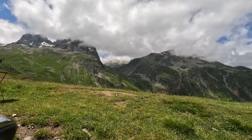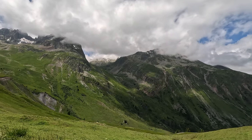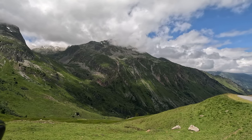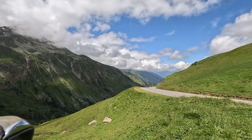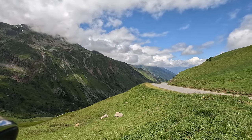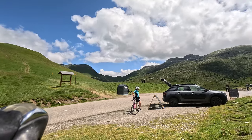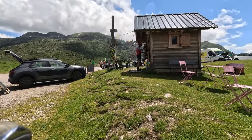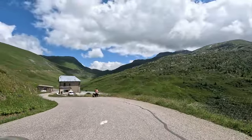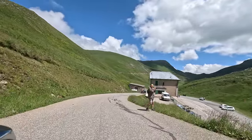Have a quick look though. And that road takes you all the way down to La Chambre, where we were the other day. But we're not going down, we're still climbing. We'll be going up to the Coq Affair. So that was the summit of the Glandon, and now we're going to the summit of the Coq Affair.